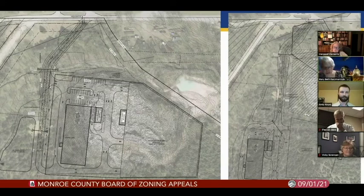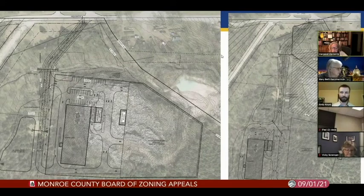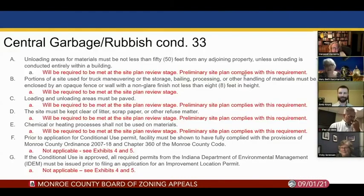Does a member of the board have a motion ready? I'd like to recommend that we approve case number CDU-21-3, the Bedford Recycling, care of Andy Knudst. I'd like to recommend approval for the conditional use for the scrapyard facility at the site on Dillman Road. So that's my motion. 405 East or West Dillman Road.